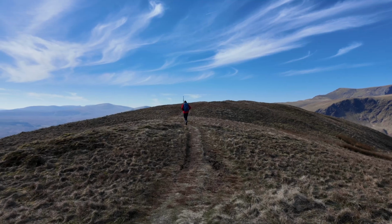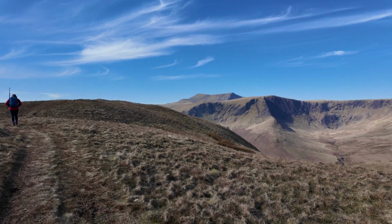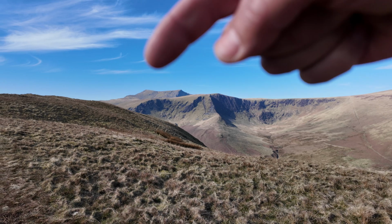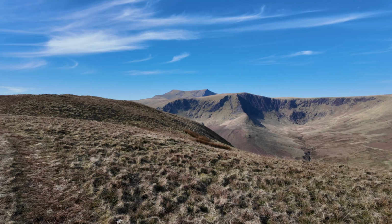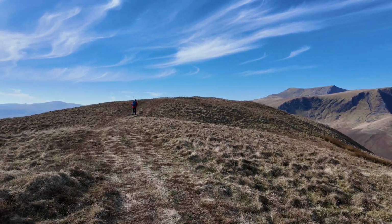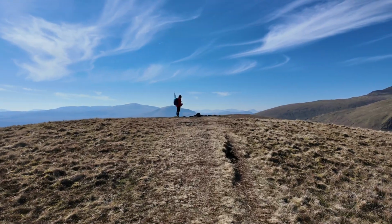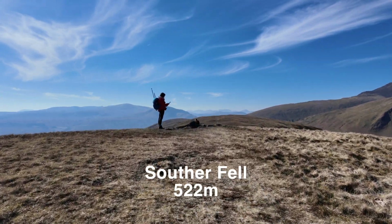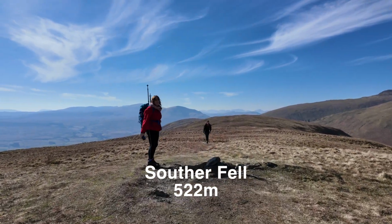At last, a nice flat part as we head towards Souther Fell. Over to the right here, you can see Bannerdale Crags, and then over here on the very left hand side you can see Blencathra, both of which we are doing today. Fingers crossed. And there we have our first peak of the day, our first Wainwright of the day, Souther Fell. It's taken us just under an hour to get here, and we have been strolling quite casually.